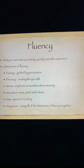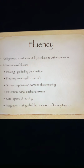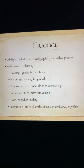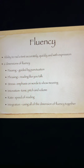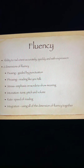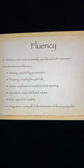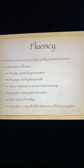An example of this was when I was teaching fluency with our students. I would tell them to read as if they were the character. Intonation would be the tone, the pitch, the volume. Rate is the pace they're reading, so make sure they're not reading too slow or too fast. That way they can comprehend what they're reading. And integration is how well they use the other five parts of fluency together that I just talked about.